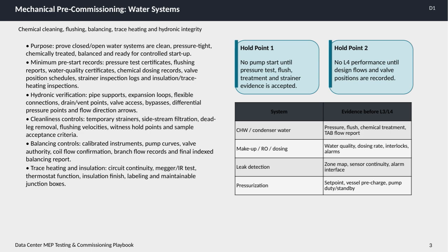Balancing controls require calibrated instruments and verifying pump curves, valve authority, coil flow, branch flow records, and producing the final indexed balancing report to confirm everything is correctly balanced. For trace heating and insulation, we test circuit continuity, perform megger or IR testing, check thermostat function, ensure insulation finish is intact, and verify proper labeling with maintainable junction boxes.